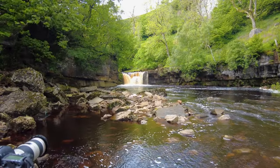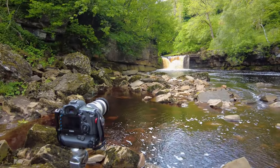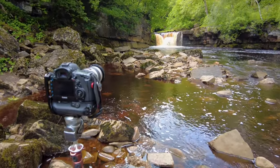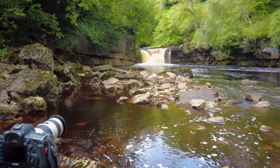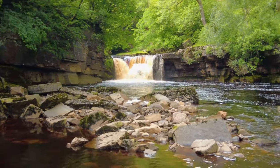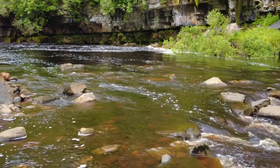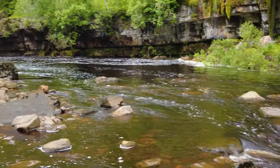Right, well, we've come up with our composition for the top falls. It's fairly limited, as there's not many places you can get. I've just come in on the rocks here, and then there's some more rocks there in the foreground, and then the actual falls behind. But obviously over there it's all river, which will be too fast flowing, etc., to try and get the tripod in. I think we might do better with the lower falls.